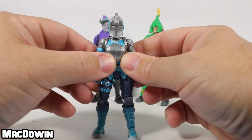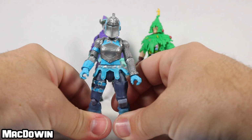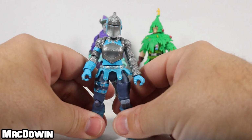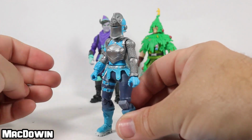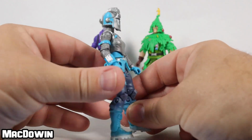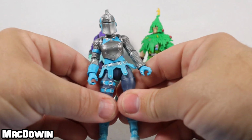I like the Red Knight in general, but when you add some blues and silvers, then that's really cool in my book because those are colors that I like blended together pretty well. I'm a big blue fan. But yeah, I think this figure looks really, really nice. This is a cool figure.